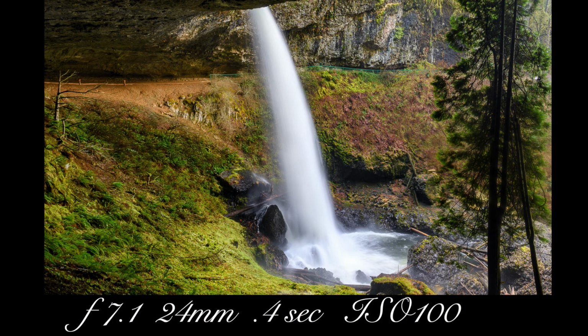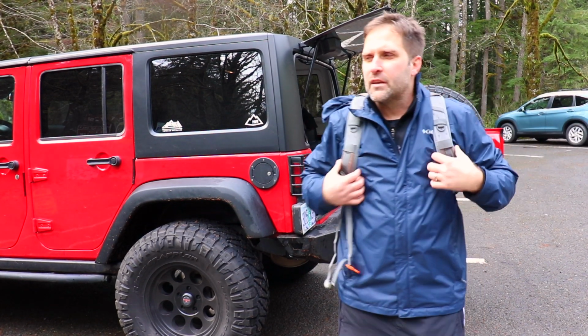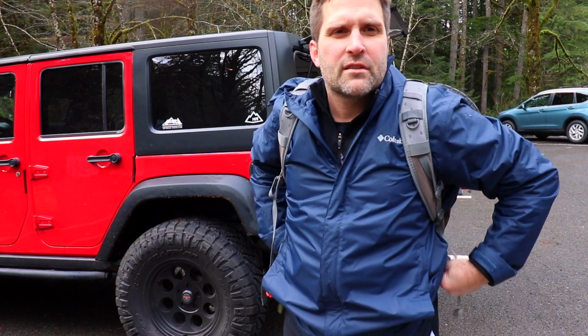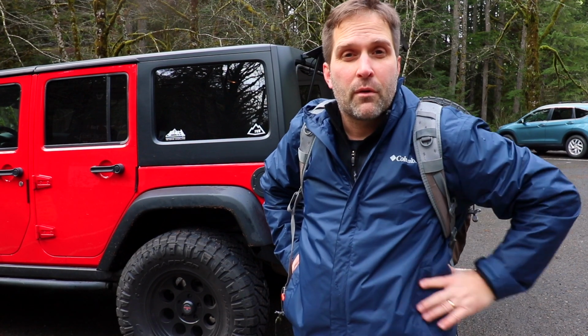Pretty impressed overall with this Nikon Z6 so far. The colors are beautiful, it's easy to use. Exactly what I was hoping for when I bought it, so far loving it. Alright, so overall, that was a good day. Got a few waterfalls in, three of them. I apologize on the last one. It was pretty loud and the walkway was really busy.